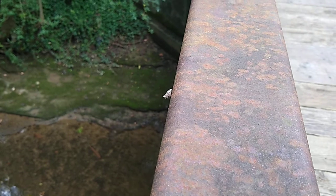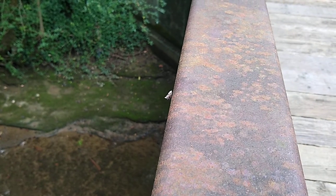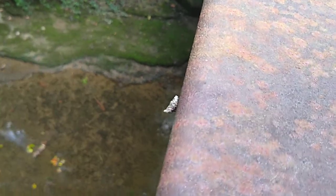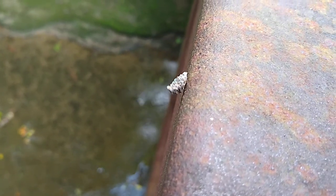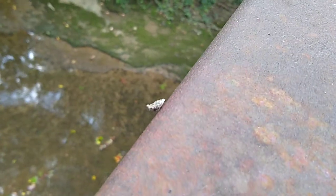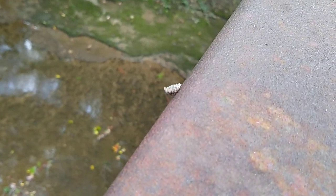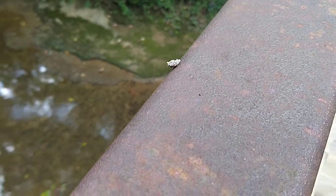Here we go. Look at this guy go. See if we can zoom in on him. Man, oh man. I don't know why he's trying to take it down the side of the rail. Fascinating. Comes this other ant. Get out of his way so he doesn't run up my sleeve.